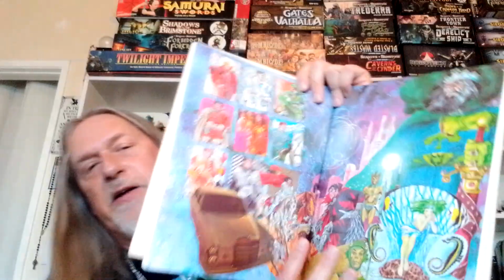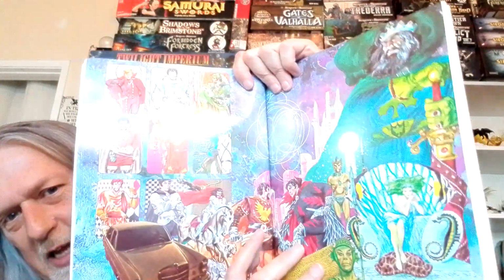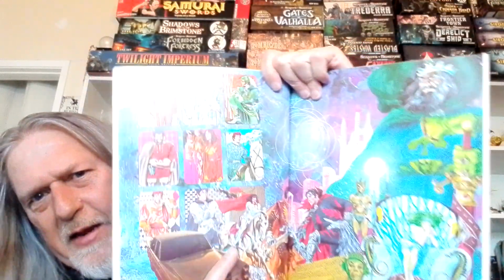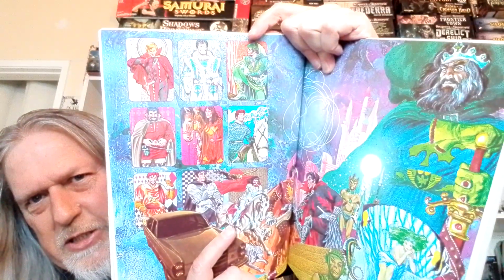But I should say my favorite picture is right here, because it's not only got Oberon in the background, the man behind it all. It's got this classic picture of Corwin and Eric in their duel. And then here you can see these nine images of the nine princes in Amber, which is really helpful when I was reading the book, because there's more than nine characters in the book, but then the nine princes, and being able to focus on what they looked like.